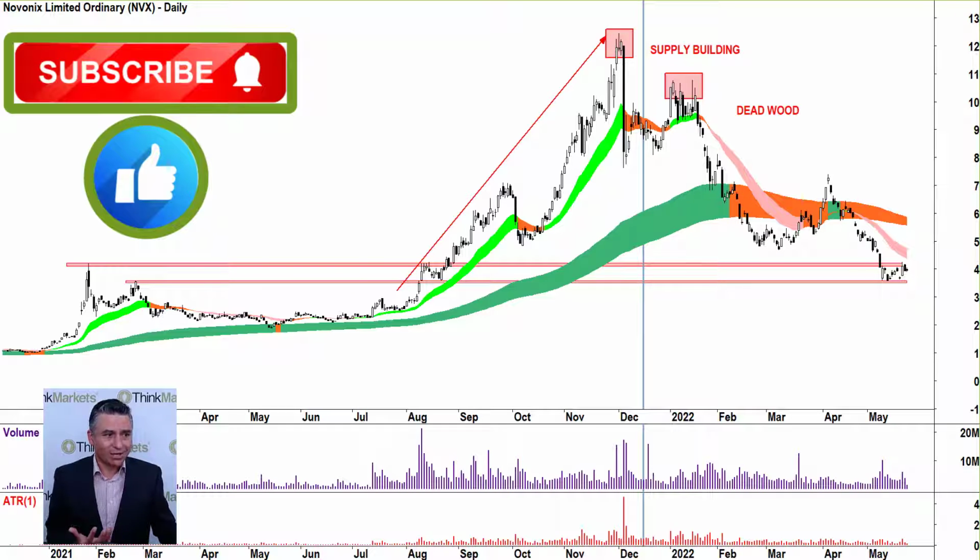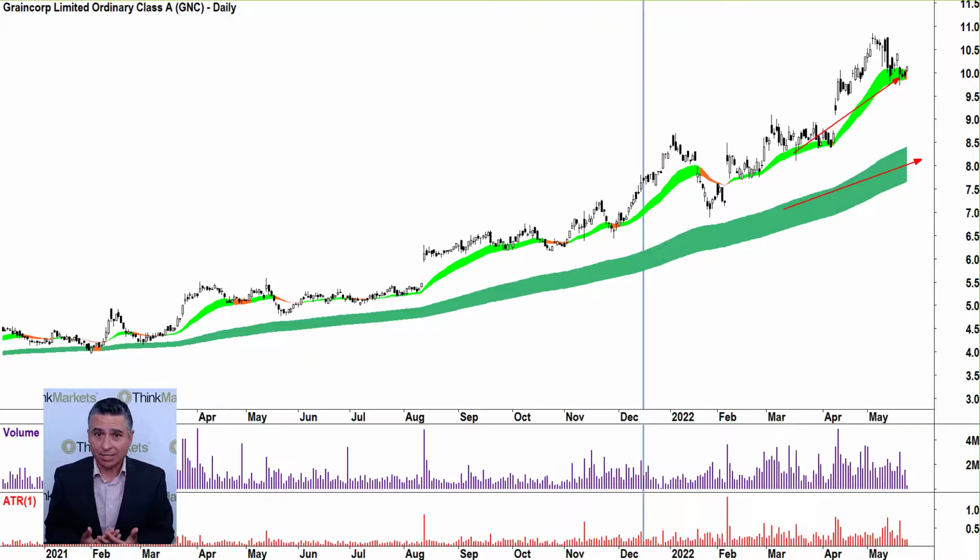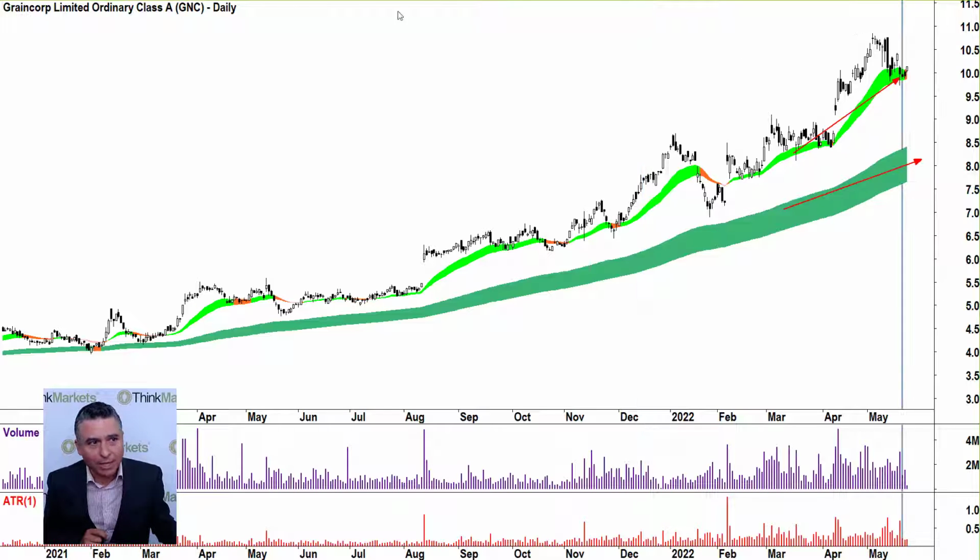So I'm not saying this is going to happen on GNC anytime soon, but I'd put to you it's going to happen on GNC sometime in the future. It's inevitable that stocks go through these phases. And we just need to be attentive for the signs that it might be starting to go through that phase right now. The only thing that I don't like about this is this black candle here.